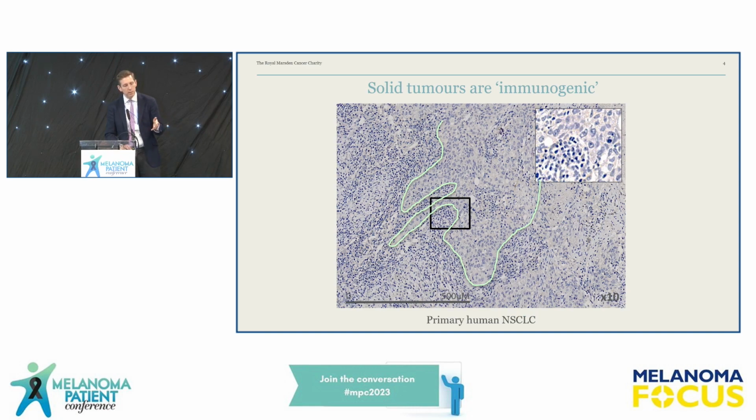And I didn't realize till last night, I should have put a melanoma slide in here. This is actually lung cancer, but it doesn't matter. So to the right of the green squiggly line that I've drawn on, to me, it sort of looks like frog spawny stuff in the middle. And that's non-small cell lung cancer, a type of lung cancer. But to the edge, the smaller, more dark blue cells are T cells. And they're trying to get to work against the tumour. There's a tug of war going on, if you like.